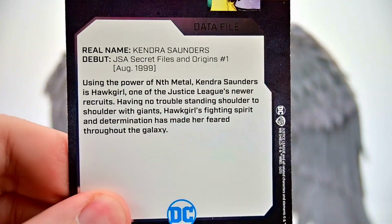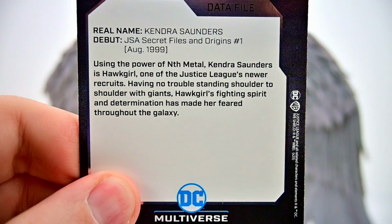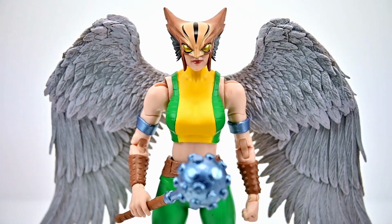And we get her story there on the back, which shows her real name is Kendra Saunders and debuted in JSA Secret Files and Origins #1 in 1999. Using the power of the nth metal, Kendra Saunders is Hawkgirl, one of the Justice League's newer recruits. Having no trouble standing shoulder to shoulder with giants, Hawkgirl's fighting spirit and determination made her feared throughout the galaxies. So good story there for Hawkgirl on the back.